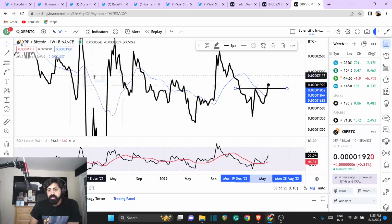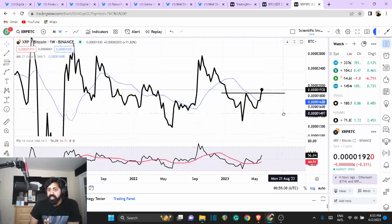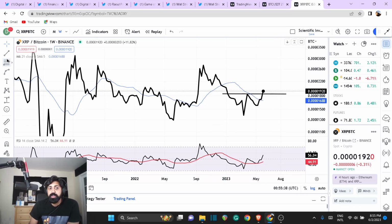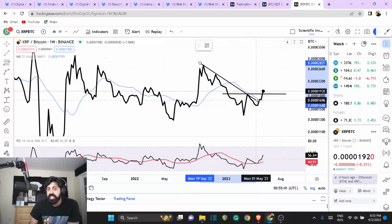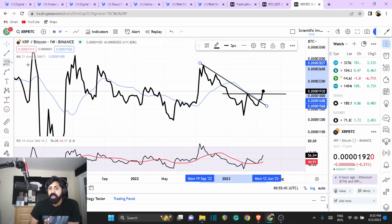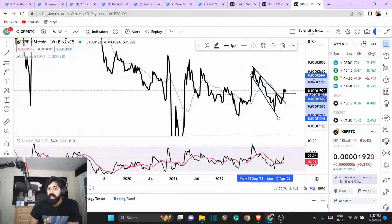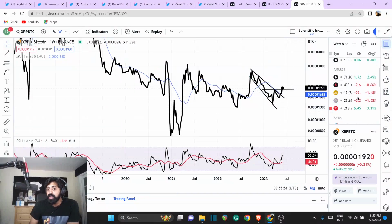Now, to reduce the noise, take the line chart. It shows you the fact that, yeah, we broke that to the upside. And we are getting closer and closer to the weekly close. That is going to be interesting here, because once you understand that something is changing, and that change is going to push you to the upside, and you have some room to the upside, that shows you XRP can actually run higher.